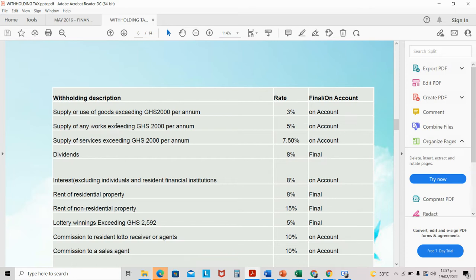Supply of works is 5%. Works has to do with construction, building, installation, and any kind of works. That is 5%. Goods has to do with tangible goods, and that's 3%. And services is what? Services is 7.5%. Dividends is 8% final.